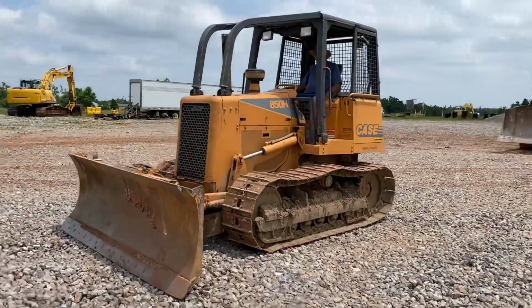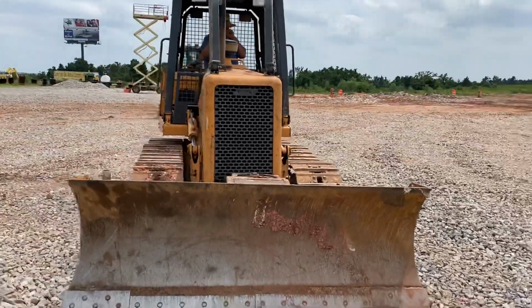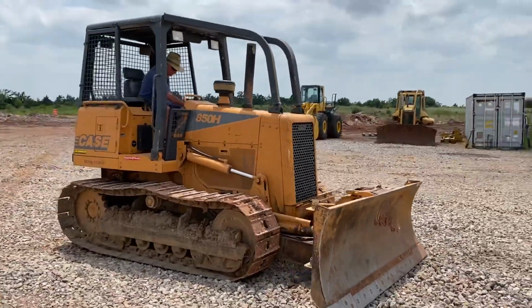i35equipment.com. This is the Case 850H Bulldozer. Welcome to come look this machine over for yourself. Bring your mechanic and operator, or hire some local ones to accompany you. However, it's shown by appointment only, so please just call and get on the calendar.